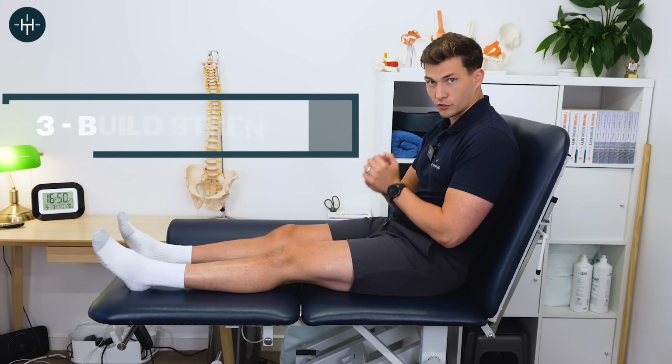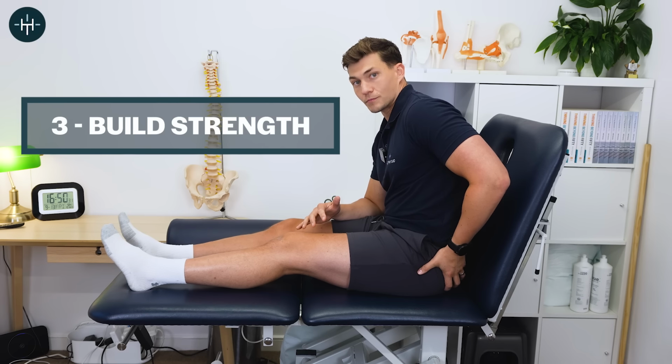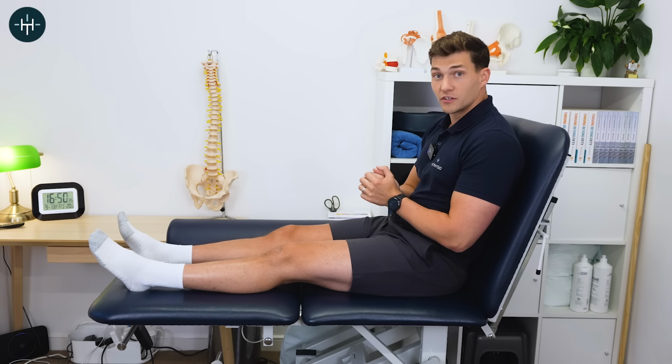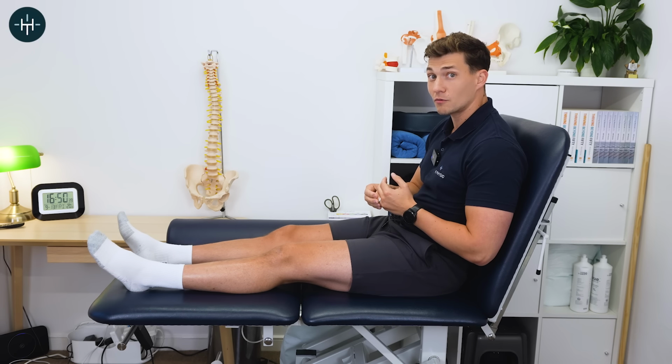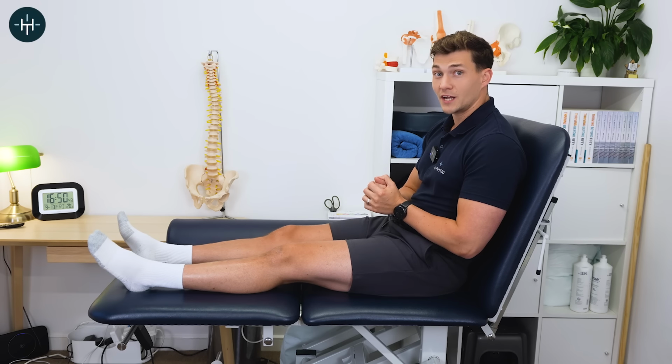And then we're going to work on your strength. And we're going to work on the strength of your quads and your glutes. So this is the exact plan I used just this month with one of my patients who was on the list for a total knee replacement. She was told that she probably needed it. She came to have treatment anyway.